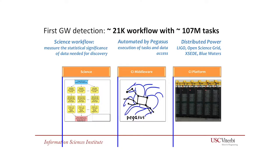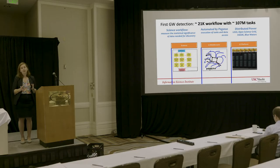So the gravitational waves are relatively weak, so they have to clean out the data and make sure that seismic phenomena and others don't give them fake signals. These computations are also very complex, so they had to do about 107 million computational tasks to have confidence in the analysis. For us, these tasks were organized as workflows, basically recipes of how to coordinate these tasks at the scientific level. And they ran about 21,000 of those to be able to have confidence in the data.